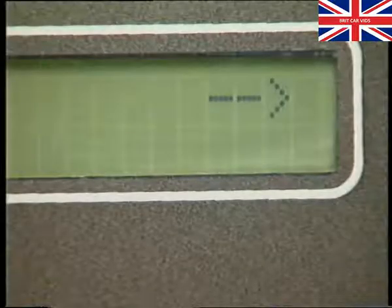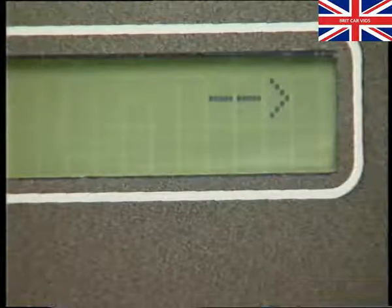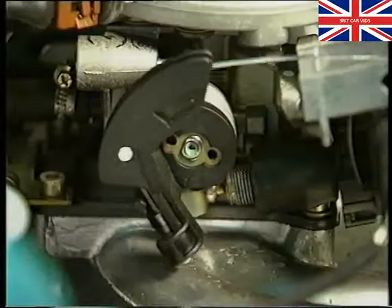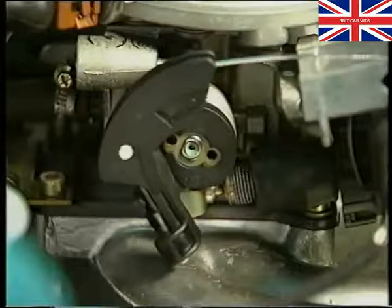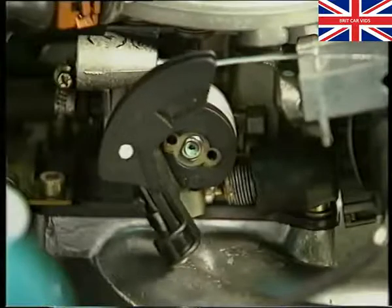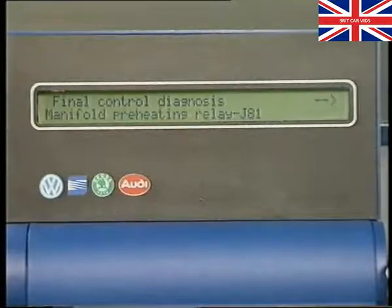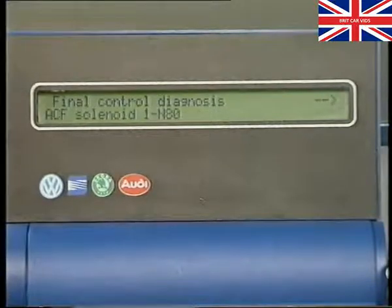The arrow symbol in the corner of the screen is there once again to remind you as to which key must be used to move the test sequence on. Pressing it starts the second part of the throttle positioner's test, a functional check. If it's working correctly, it should move fully backwards and forwards repeatedly. A further press of the arrow key calls up the next component, the manifold preheating relay. However, as this item is not currently fitted to Skoda models, the test can be bypassed and moved on to the next component by pressing the same key again.